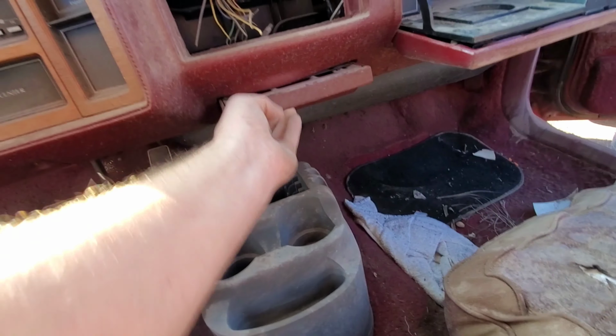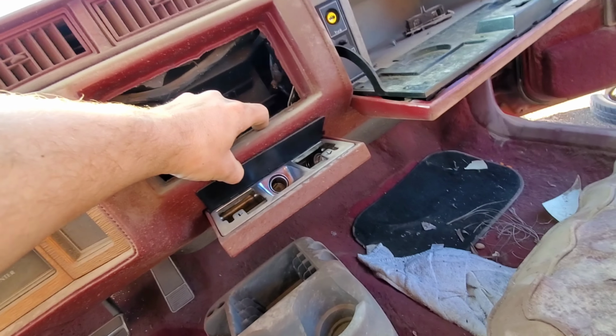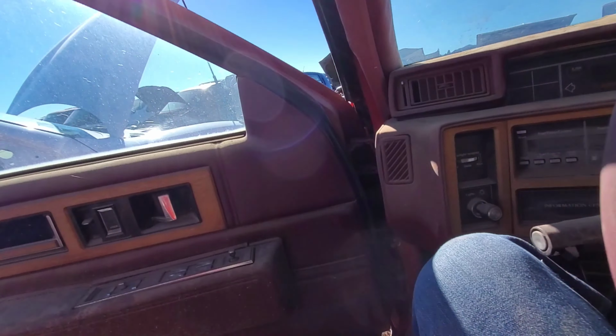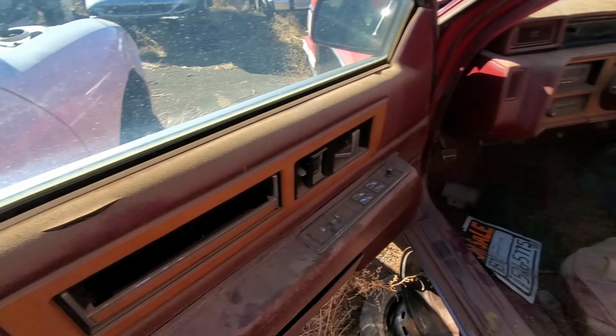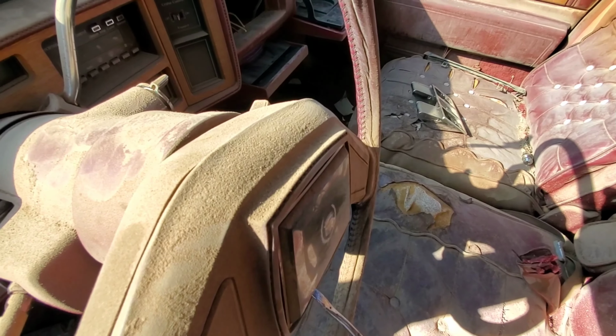It may not have had cup holders. Yeah, that's just an ashtray. Delco Bose sound system. That's probably why it's missing. Yep. That's about it. Let's pop the hood and see what's under there and probably call it on this old girl. However, I'm going to take that real quick. Yes, I am.